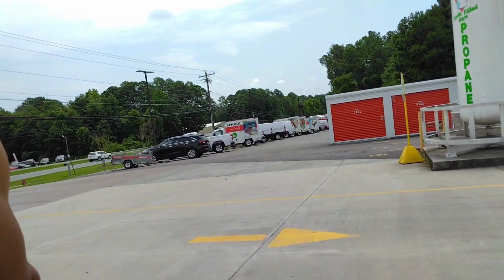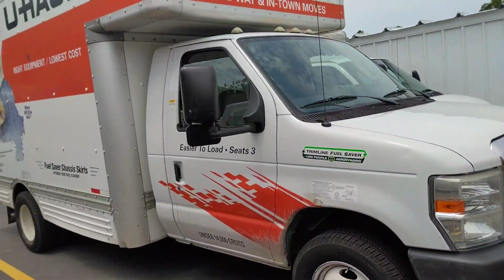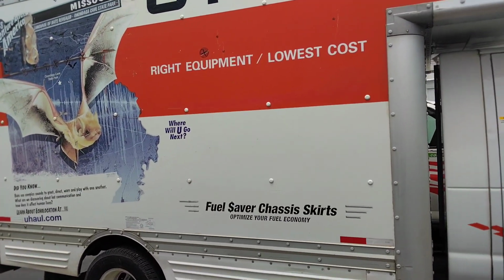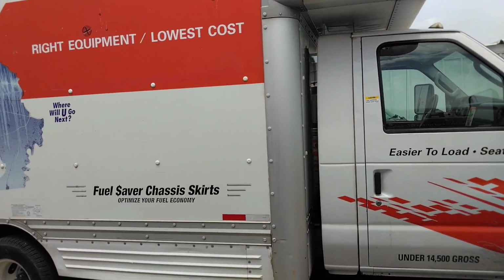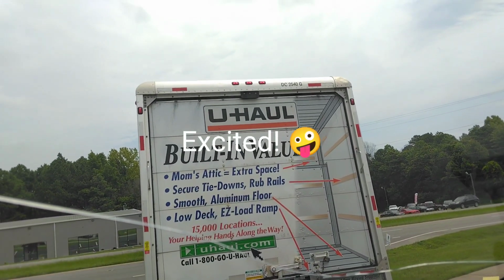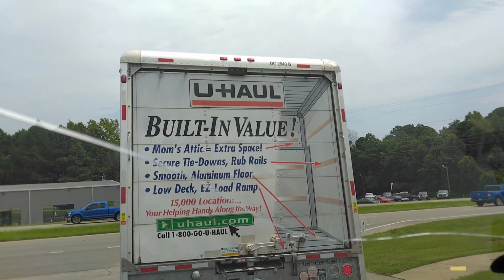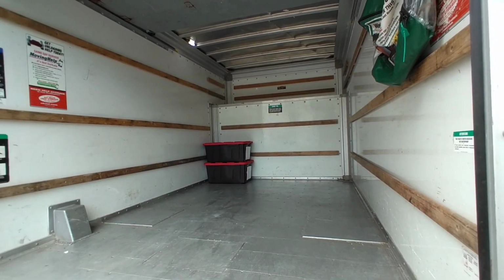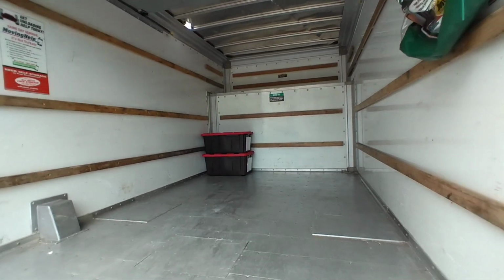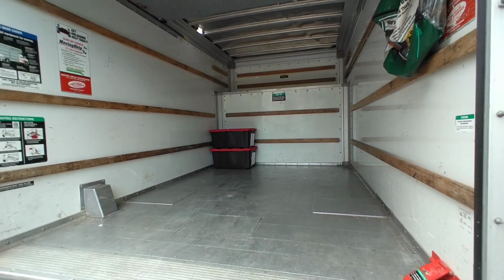Okay, so on our way to find our truck. Is that it? Okay, so this is the 15-foot truck that we rented. So we're gonna get her home and we're gonna load her up. There she is. Here we go. On our way home to get my inventory so we can move. So just to give you an idea, this is what a 15-foot U-Haul truck looks like. Those are my 27-gallon bins back there, so plenty of space to haul what I gotta haul.